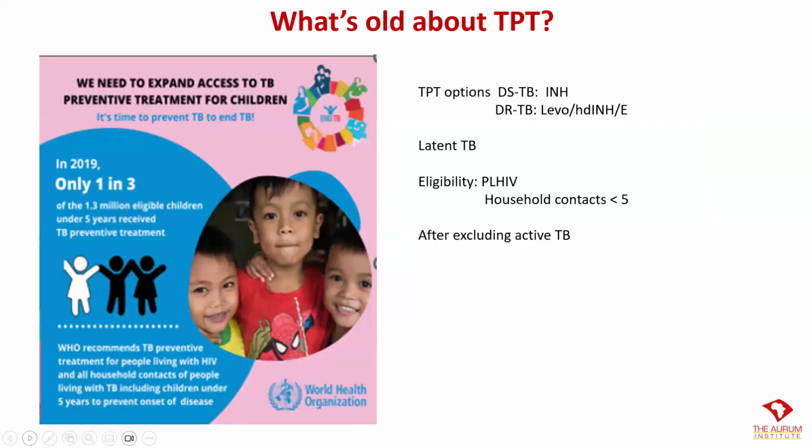So what's old about TPT? And I think this is, we always used to give TPT to children who are under 5, if they were household contacts. We also recognize that people who are living in a home where somebody's got TB, and if they've got HIV, should get TPT. That's relatively old. We also always want to actively exclude active TB before we give people TPT.